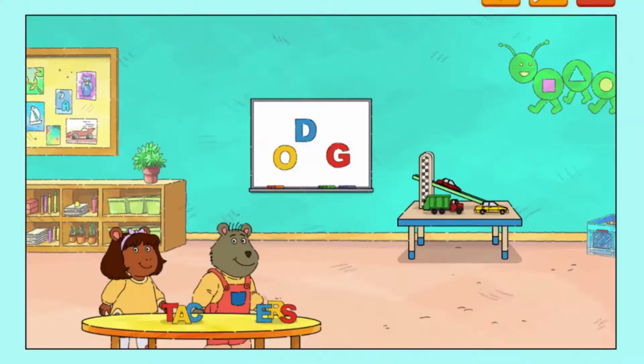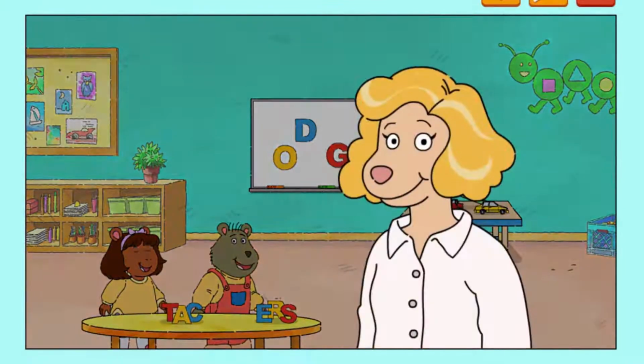We still need to find something for Dolly to do. It looks like Liam likes to practice his letters, just like Dolly does. Choose where they should play. You got it! They both like to practice their ABCs. Let's go!